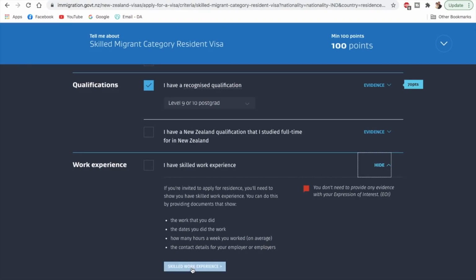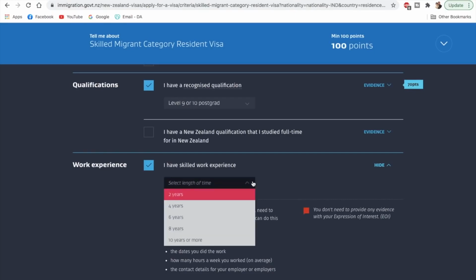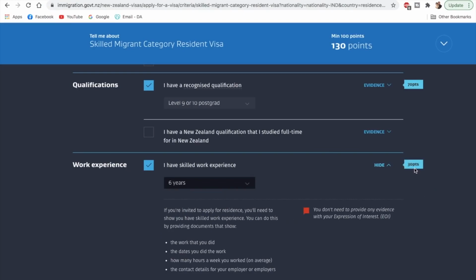What does this mean? You can click this link and get the details to know about that. And when I select this option here, it will ask for my work experience. Now here we are not talking about the skilled work experience. In New Zealand, we are talking about the international work experience. So if you have, let's say, 6 years of work experience, you'll get 30 points.